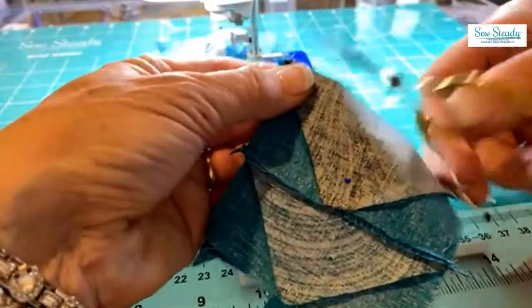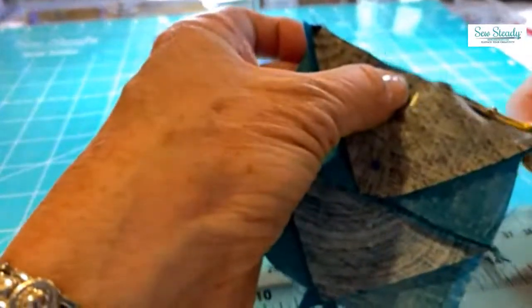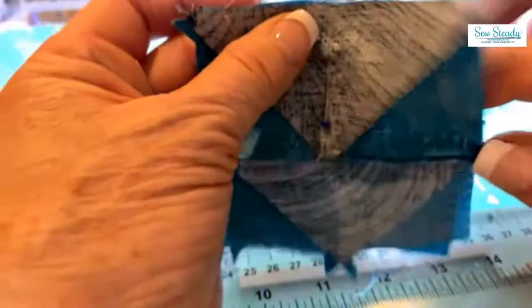Here's where those flags are problematic. Make sure that you maintain your scant 1/4 inch. Let's get that out of there. All right, let's go and take the pins out and do another press job.